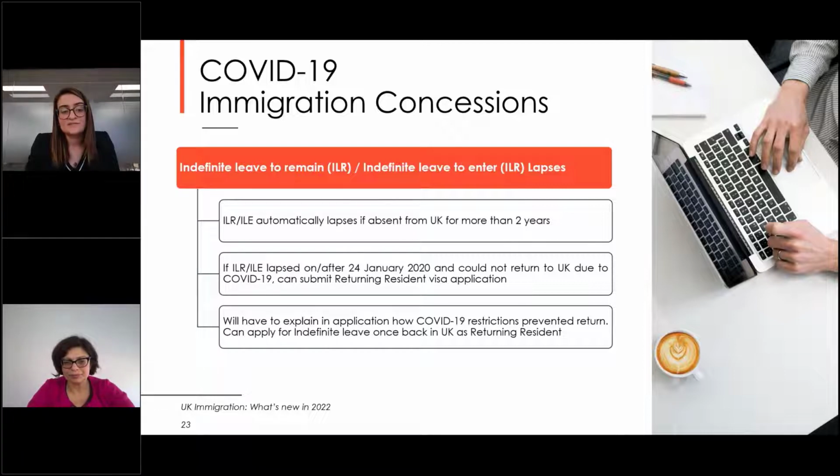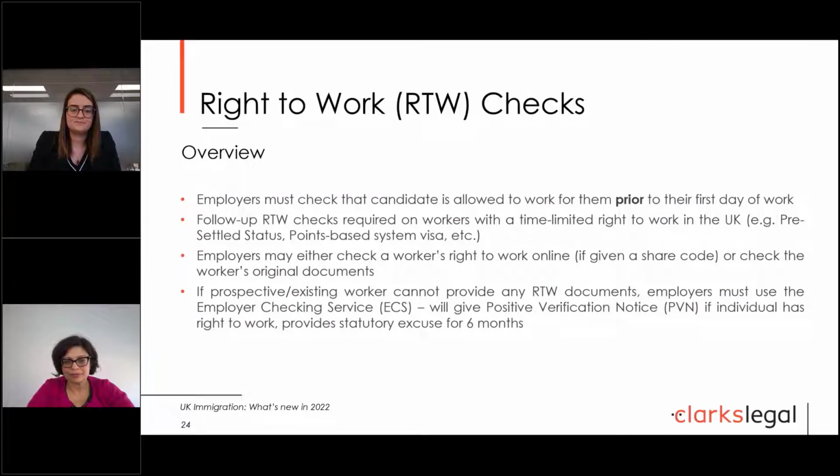You will have to explain in your application how COVID stopped you from returning to the UK. For example, provide evidence of borders being closed or flights being cancelled. And then once you're back in the UK as a returning resident, you can apply for your ILR to be reinstated. And now Monica will be touching briefly on right to work checks.